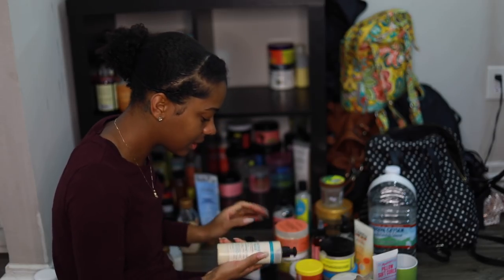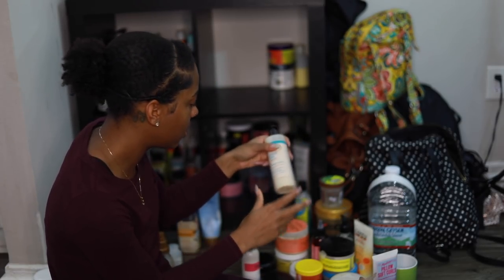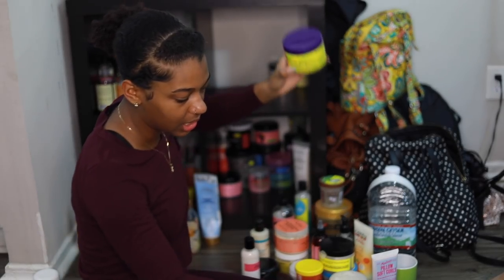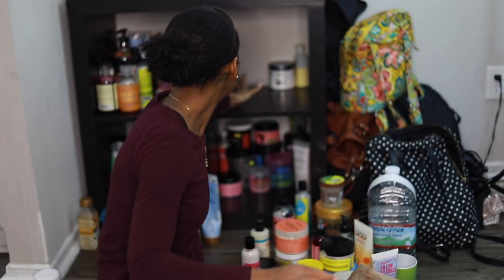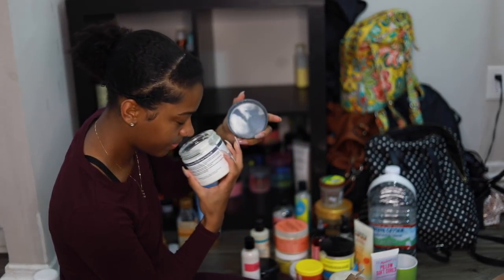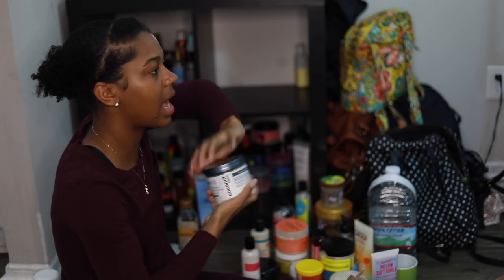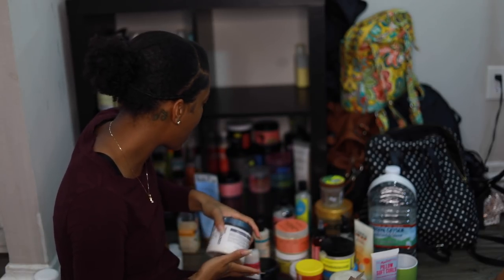Why have I not used this? And I have the Sacred Tiare four-in-one combing cream. Getting rid of curl defining cream. I don't know if I'm gonna get rid of this. I have to try this one out one more time.